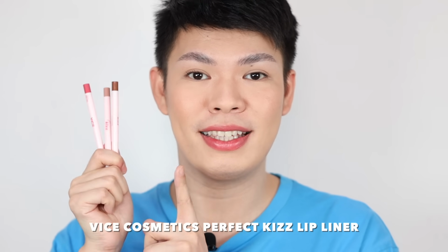For lips, first up, we have the Vice Cosmetics Lip Liners. You guys need to try this, specifically yung shade na nasa center, which is si Kizz and Tell. Such a beautiful shade. Look at that, sobrang perfect ng shade. Very universal and perfect for everyday. Formula-wise, I love it kasi super creamy and easy to apply. Glides amazing on the lips.